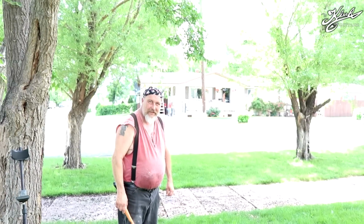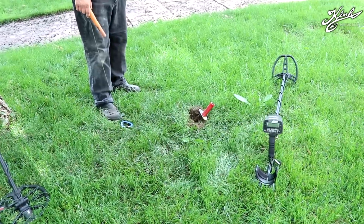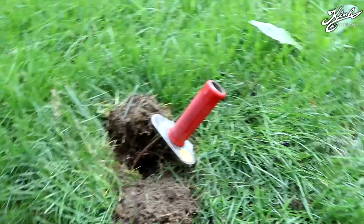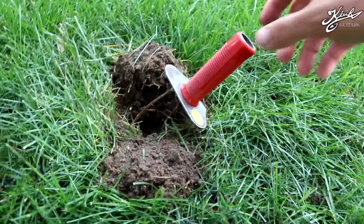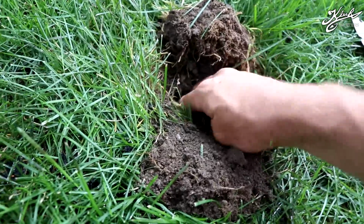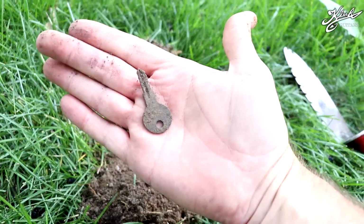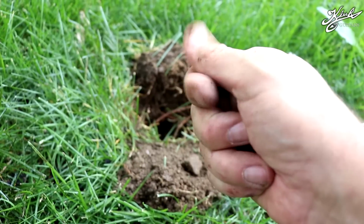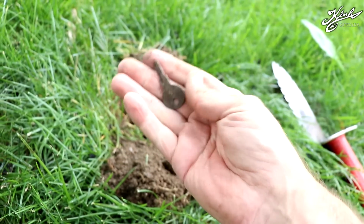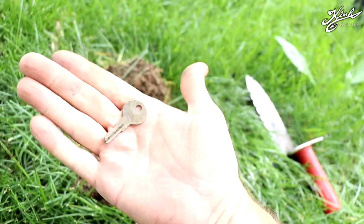All right, well, John just did his first target here. He's never metal detected before, and we actually got the first target of the day, and it was ringing up kind of choppy. I was like, oh, it's gonna be trash probably. Look at this, guys. First target. Old key. That's probably from the 1950s or 60s, you know? Let me see. Yeah, well, I mean, that was our first target.